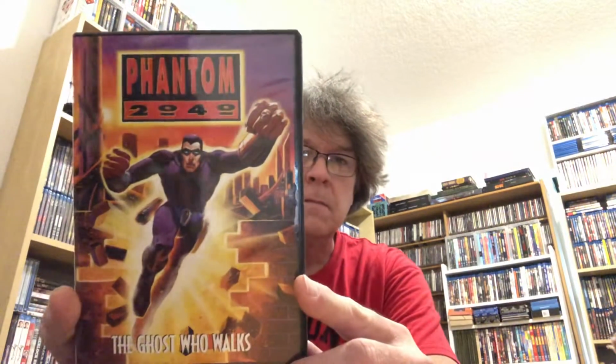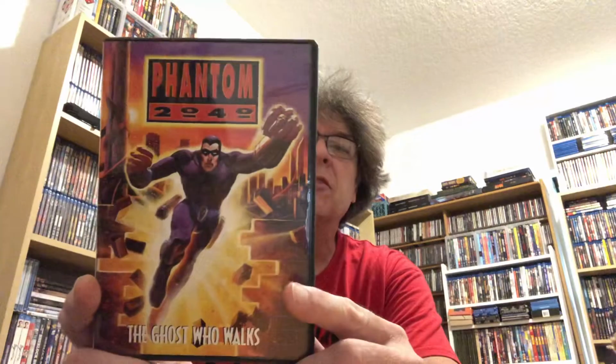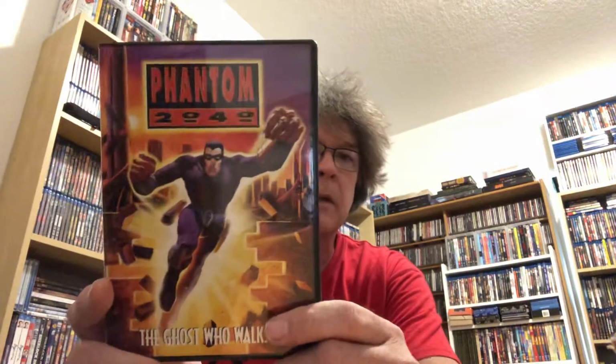Now this group here, mostly everything I'm going to be going through in the last two boxes are all going to be animation. This first box is all superhero and DC, basically DC, but superheroes as well. I found Phantom 2040. I used to have this on VHS promotional copy, and I think I gave it away. Kind of wish I still had it, just to have the VHS.